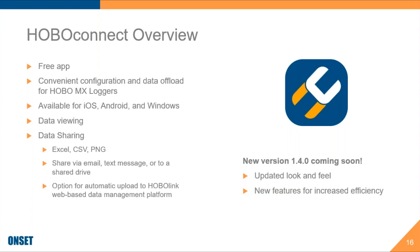I find I go back and forth depending on what I'm doing as to which I use. When I'm out deploying a logger, I typically like to use the app on my phone. But a lot of times when I'm looking at the data, I find it easier to look at it on a Windows computer. I've just got a little more control over it. So you can easily offload the data onto your laptop to take a closer look at what's going on. And the file structure in Windows is maybe a little bit easier for sharing the files with other users too. So there are different advantages to the different platforms, and it's nice to have that flexibility to mix and match how you're looking at the data.